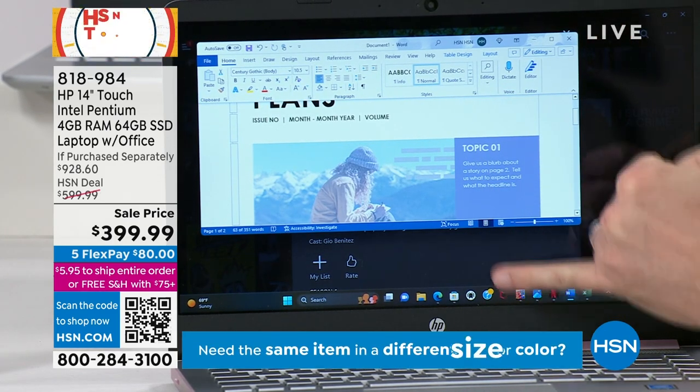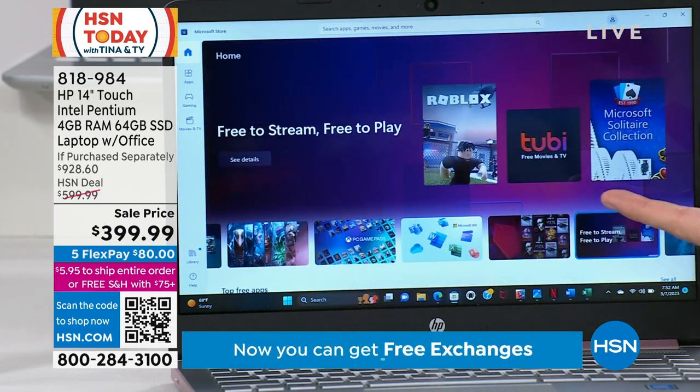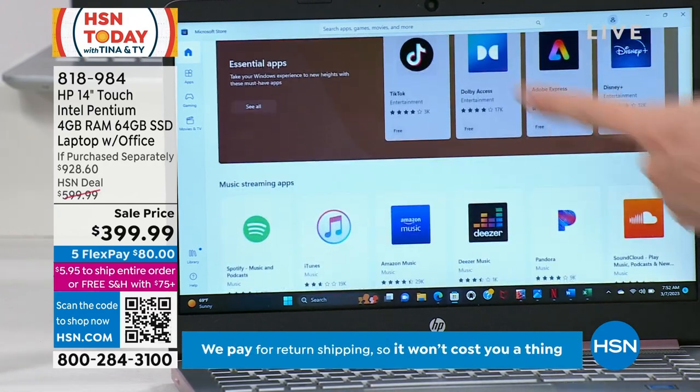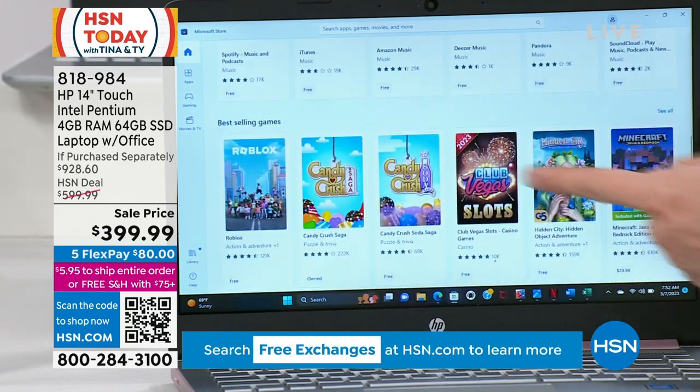The other thing is, if you want to customize this, on the very bottom, there's this little program called the Microsoft Store. This gives you access to really everything that you want, whether it is Netflix, whether you have an iTunes account, or Spotify, or an Xbox, or there's TikTok, if you want to follow your grandkids. There's Amazon Music and Prime. It's Candy Crush.